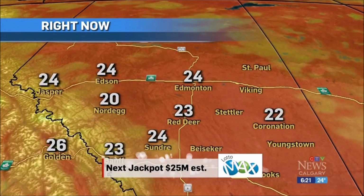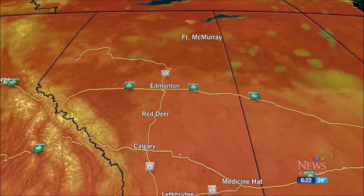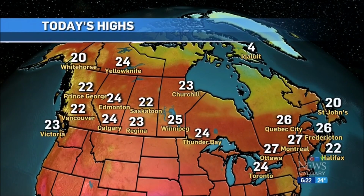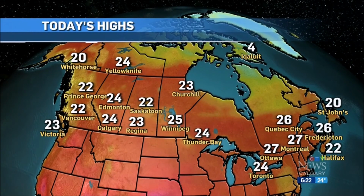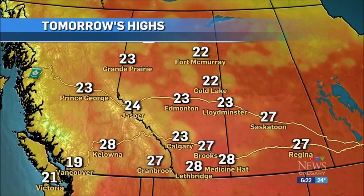Central part of the province, pretty similar temperature values in the low to mid 20s for the most part. So tomorrow, again, very similar setup, but really across the country today, we were all in good company with those highs all in the low to mid 20s. So a lot of consistency today, but disruption will happen later this week. Tomorrow, though, basically rinse and repeat. 23 degrees for our high in the city.